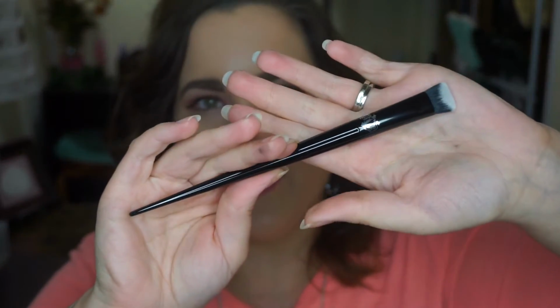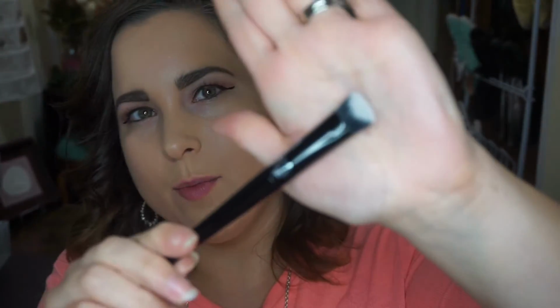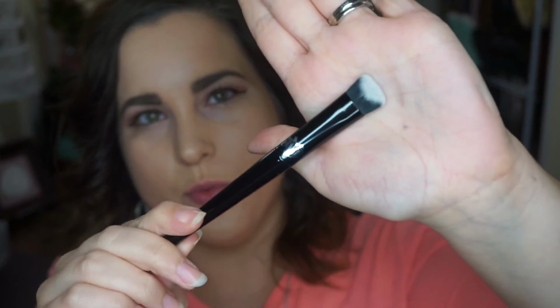Oh, there's another package on there. There we go. Finally. Look at how sleek this is. This is so sleek, very high-end, very modern. It's got that total Kat Von D style flair. I love that. The brush itself looks like it's going to work really well for getting in under the eyes.